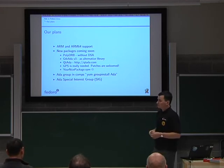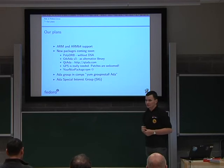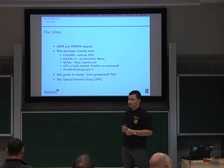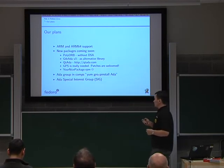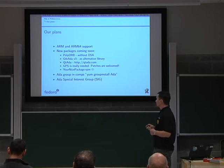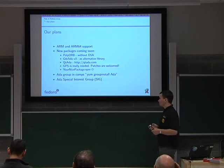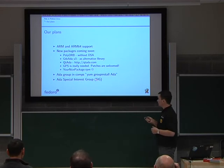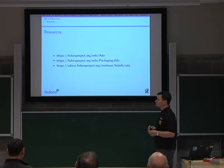And you can package your own application if you have some examples. Of course, we can help you to make it easily accessible to the wide community of Fedora. We also have an Ada group, so to make packaging easy, there should be one common group that installs most of the packages. And we already have the Ada special interest group. It can be found here.